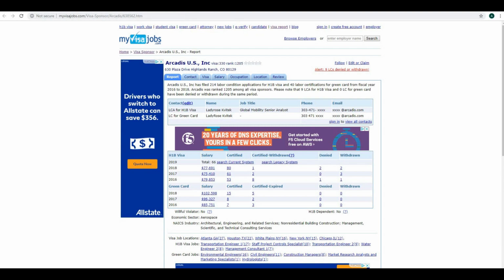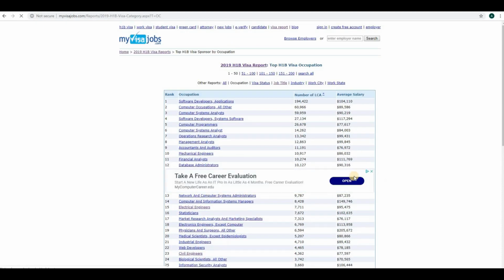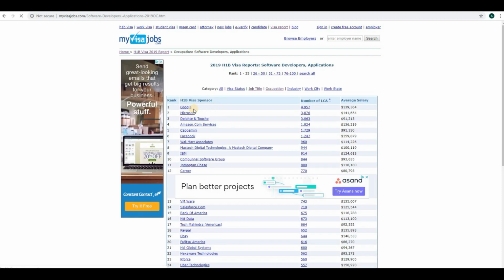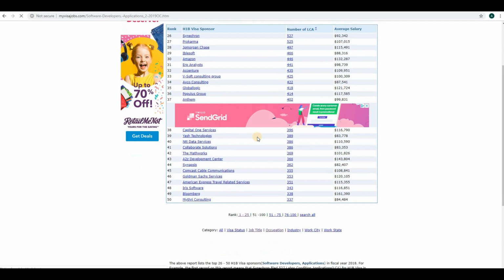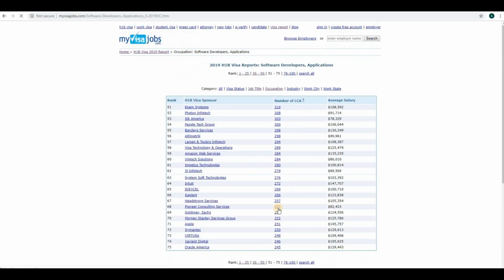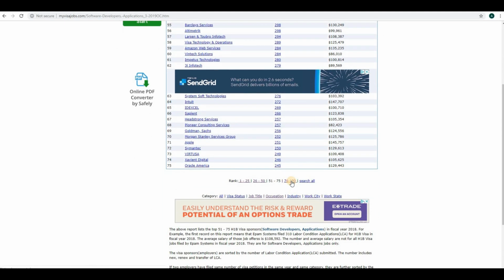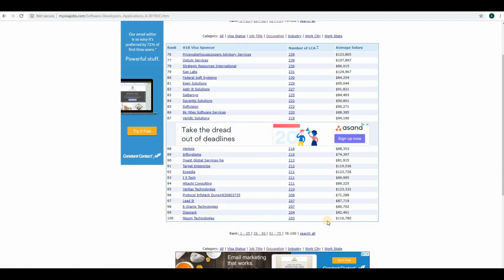Okay, so if we go back to the original, here we have different occupations. Again, software engineers: you can see tons of companies in that occupation, Google, Microsoft, Deloitte, and a lot of them. There is another page, so keep looking. You don't have to look only for the biggest companies on earth. Look for small companies. If I were you, I would apply to pretty much every company, because I would like to get the H1B done, and then get my green card.